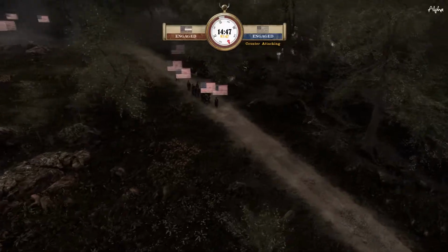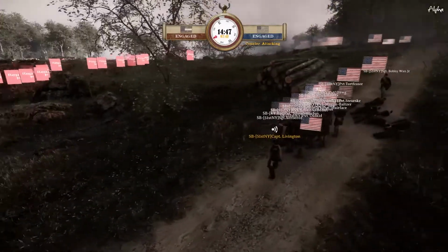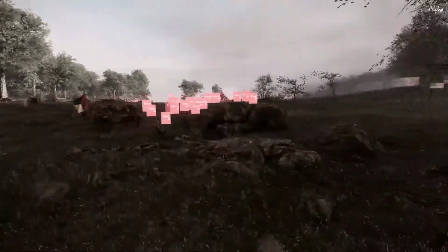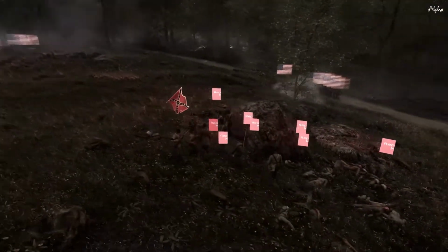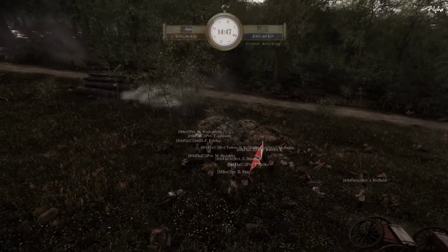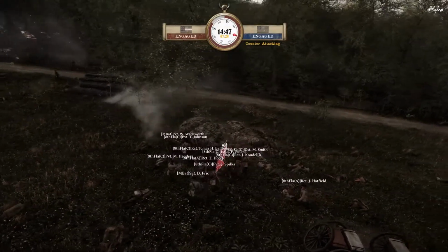And the 51st is right here on them. Livingston, aggressive. He knows he only has 7 minutes left. Break reloads, right face. And the Florida doing everything they can to try to hold on to this spot.